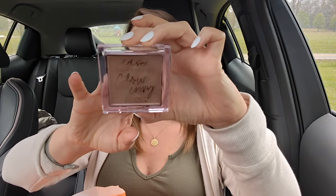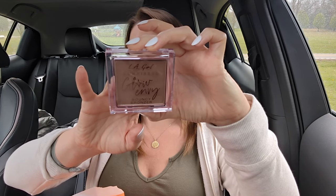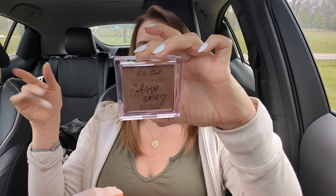And then I got the Glow Envy Bouncy Bronzer. And hopefully you guys can kind of see it there. But I guess maybe they only have one color. It just says Bouncy, Sun-Kissed Glow is the shade on this. And I did swatch this earlier, but it's really interesting because it feels like a cream in here, but when you rub it on, it almost feels like a powder. It's a cream to powder situation. And I just thought that shade was really pretty. I don't even know if you can see it super well, but it just looks really beautiful. So I am interested to try that out.